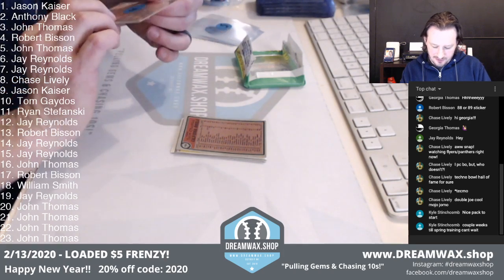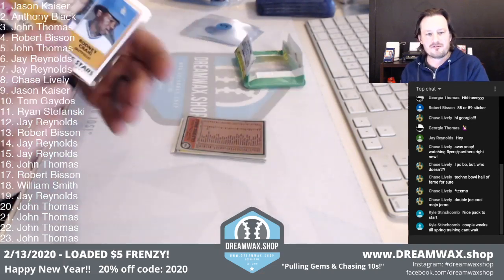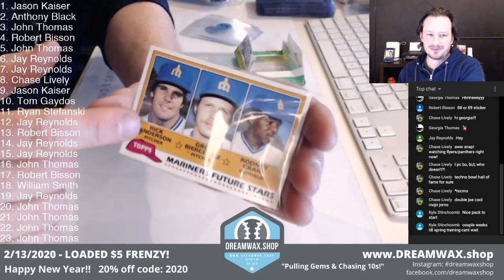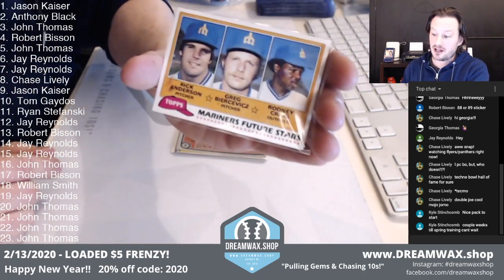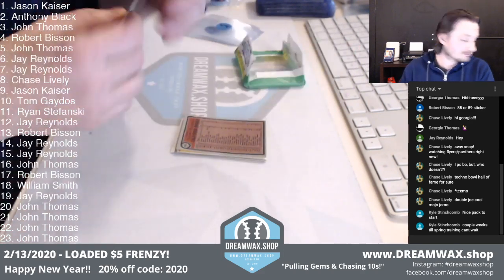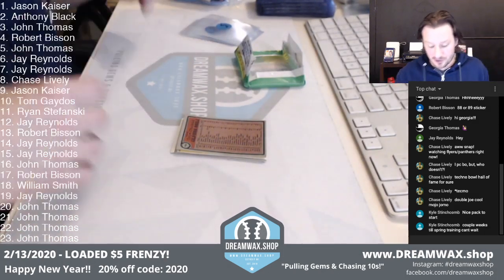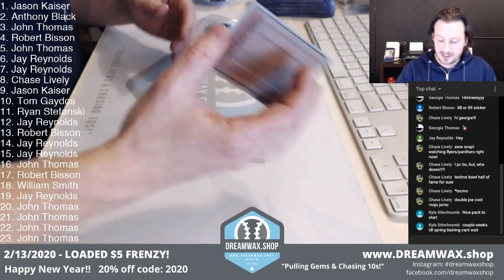If it wasn't for the print spot, it could flip. Man, the back is perfect. The back is beautiful. The front is beautiful. Otherwise, that's $150. $150 in a 10 right there. Sold 4 or 5 months ago. You know, spot number four, Robert Bisson, might be worth firing off the PSA. You never know. Sometimes they sneak up on you.